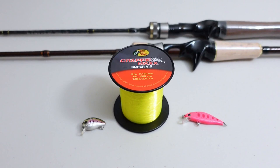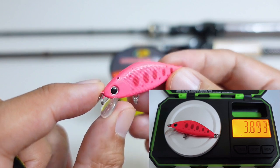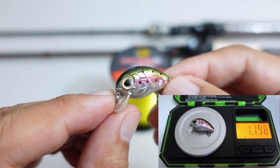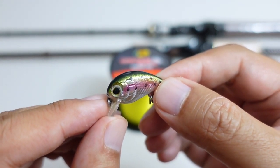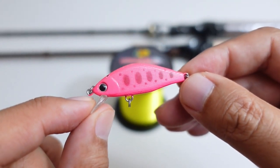So now that you've seen the reels that are participating in this battle, let me show you the two lures that I used, as well as the line and the rods. Now, the first lure is going to be this 3.9 gram cheap AliExpress trout minnow. So this is going to represent the heavier lure. And then for the ultralight lure, we're using this 1.7 gram, so basically a true 1/16 ounce, little micro crankbait. And I did not use snap swivels this time around, so we are going to be casting a true 1/16 ounce as well as a true 3.9 grams.